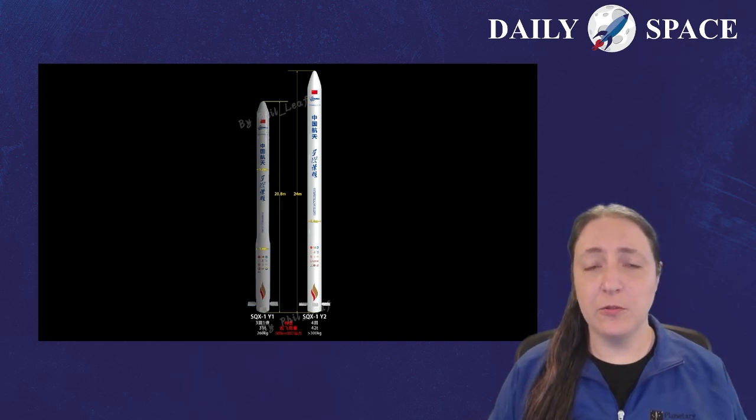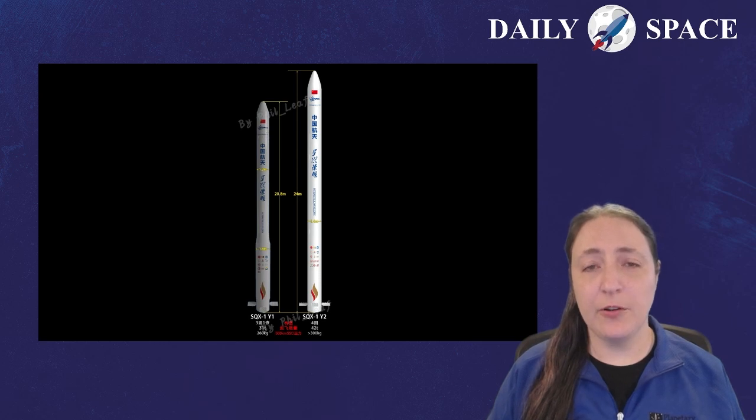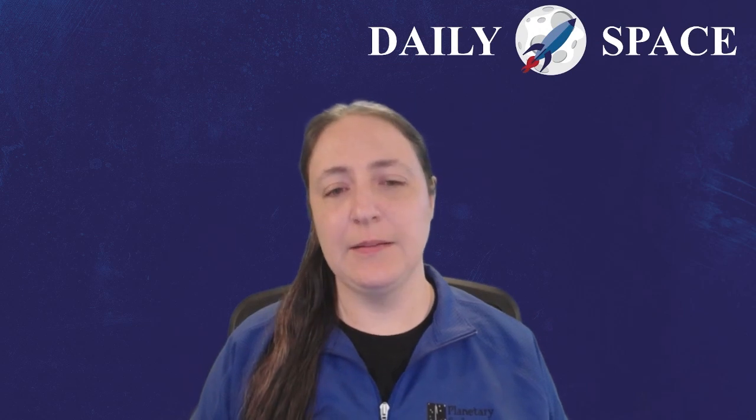The first launch vehicle, Yankee 1, was 20.8 meters tall, and the diameter tapers from 1.4 meters at the bottom to 1.2 meters at the top. Meanwhile, the second launch vehicle, Yankee 2, is taller, coming in at 24 meters tall. It has a consistent diameter of 1.4 meters. With all of these external changes, we can only guess that things are also different inside the rockets.